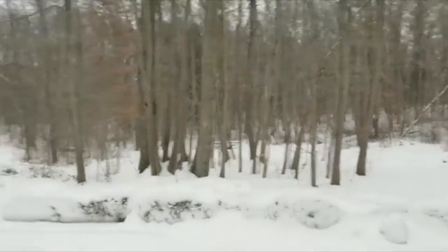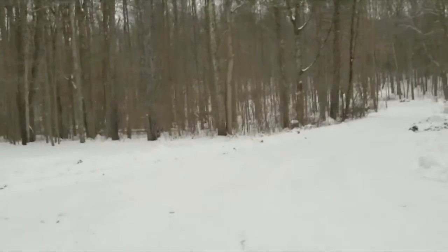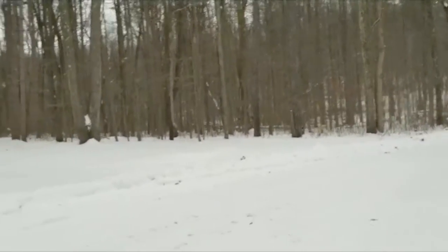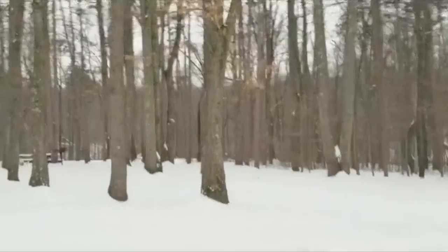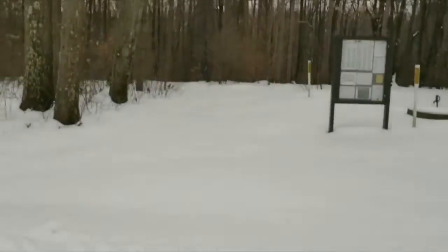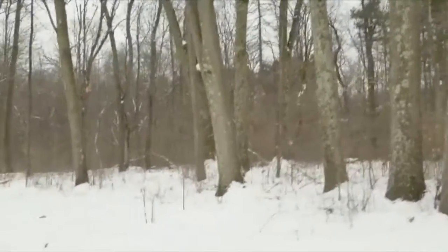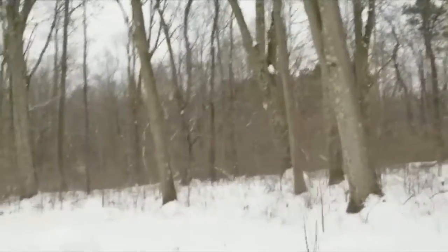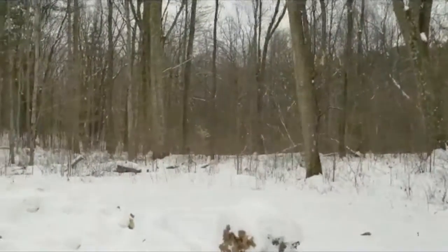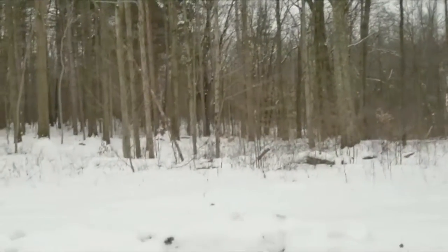Hard to get over sometimes just how pretty snow can be. And there's a sign right there. We're going to skip over those. Bloop. The thing is, I'm seeing all this from literally steps from my vehicle, just driving around.